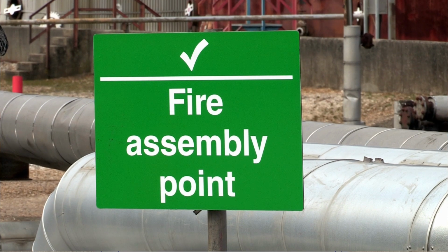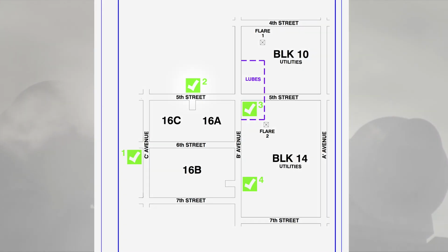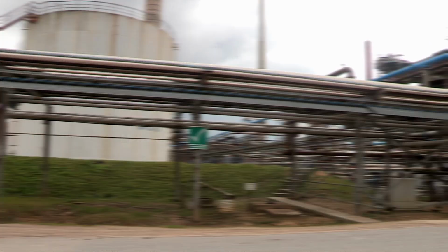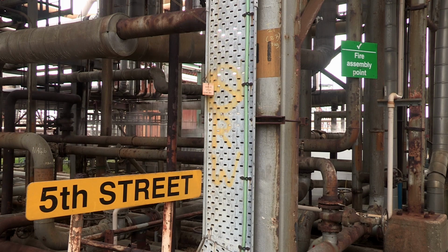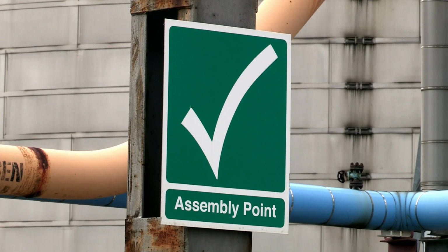C Avenue 6th Street Junction, normally where you'll walk onto the block. 5th Street main entrance, where you're given permission to bring a vehicle onto the block. B Avenue 5th Street Crossroads. B Avenue 7th Street at the west battery limits of the Enza.